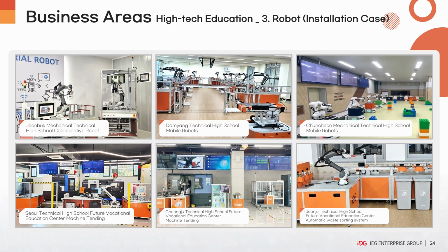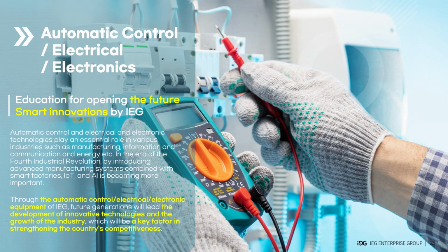IEG continues to build robots in the manufacturing environment and build training centers as an SI partner of various robot manufacturers such as Rainbow Robotics, Omron, ABB, and KUKA Robot, including self-developed mobile robots. In addition, we continue to develop equipment to nurture human resources in the field of electrical and electronic and automatic control, which is the basic technology of technical education.